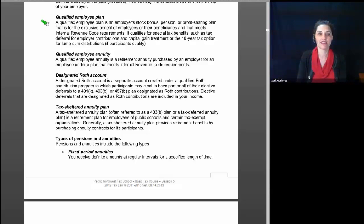but the IRS does go out of its way to define it separately. A qualified employee plan is an employer's stock bonus, pension, or profit sharing plan that is for the exclusive benefit of employees or their beneficiaries and that meets certain Internal Revenue Code requirements. It qualifies for special tax benefits such as tax deferral of employer contributions, and capital gain treatment is available in certain situations for that select group of people born before 1936.